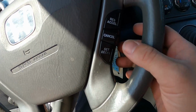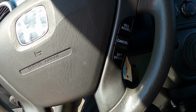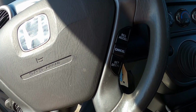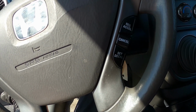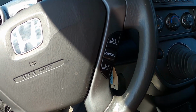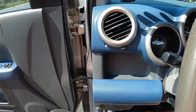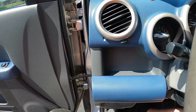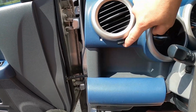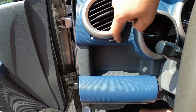The rest of your controls are located, like every other vehicle, on the steering wheel. You got full cruise control. Obviously this is 2003, so there's no adaptive cruise. It's just your standard cruise control. Kind of weird though, but not that weird, but still weird to see the power down there and the controls up here. If we come up higher on the dashboard, you can see we have these circular air vents with this air cutoff that kind of sits below it and rotates around the bottom.